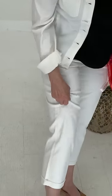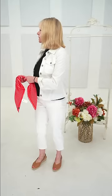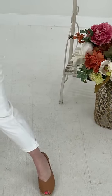Just a quick word about the capris. They have a little cuff at the bottom. I think they come cuffed. I don't know if you can unroll them or if they're stitched. You could unroll them maybe. It's just a slight cuff, but it does come with it. And it's 23 inches when it's cuffed, the length of that capri.